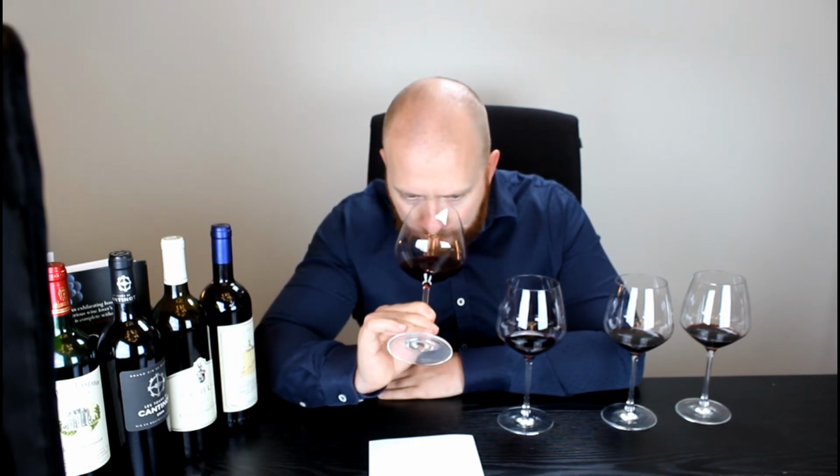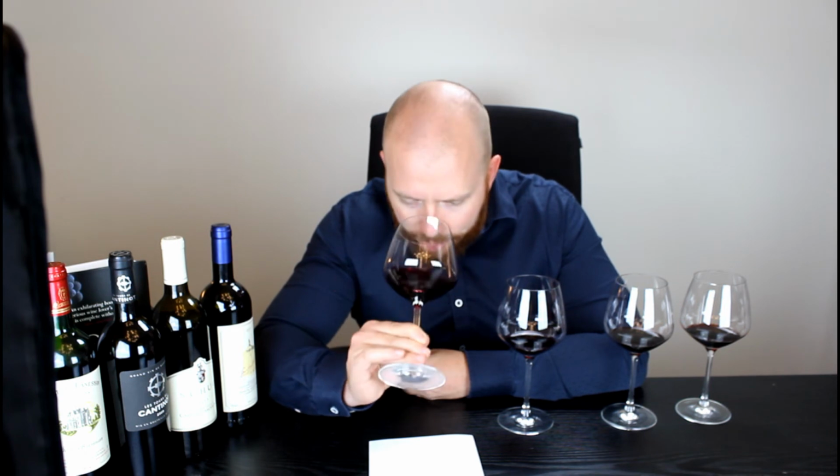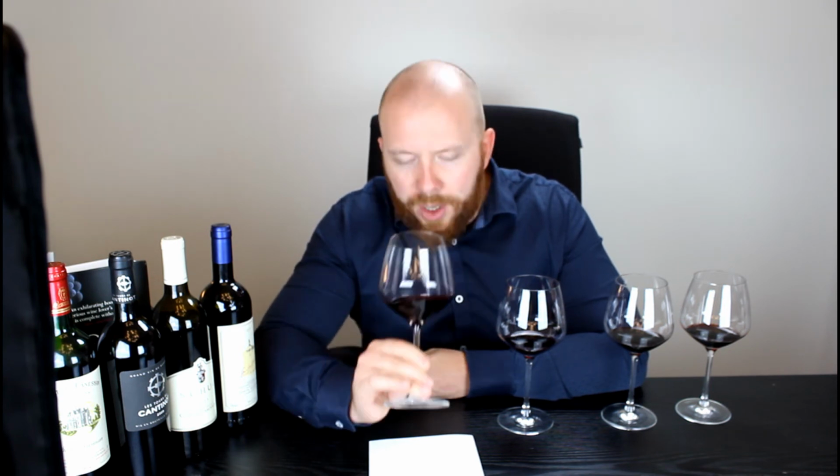Nose gives me associations again to kind of dark forest, deep dark red fruit, plums and prunes and pomegranate. It's not very dark, but it has some that's more on the lighter side. But I'm expecting acidity when I smell it, because it smells really fresh.